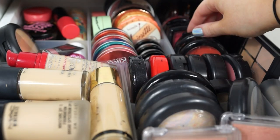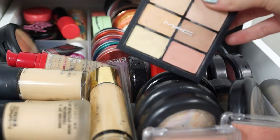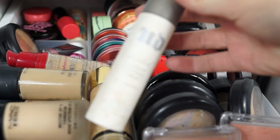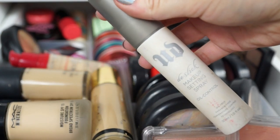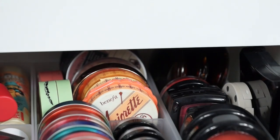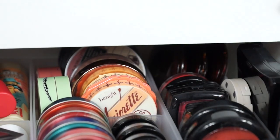Behind them I've got some NYX blushes. This one's called Natural, it's one of my favourites. I've also got my MAC concealer palette. Down at the side I keep an Urban Decay setting spray. This is the De-Slick. I've then got an Illamasqua palette. I've then got a few more blushes back here, including the Body Shop Honey Bronzer. I've got three of them lined up, which you can't really see.